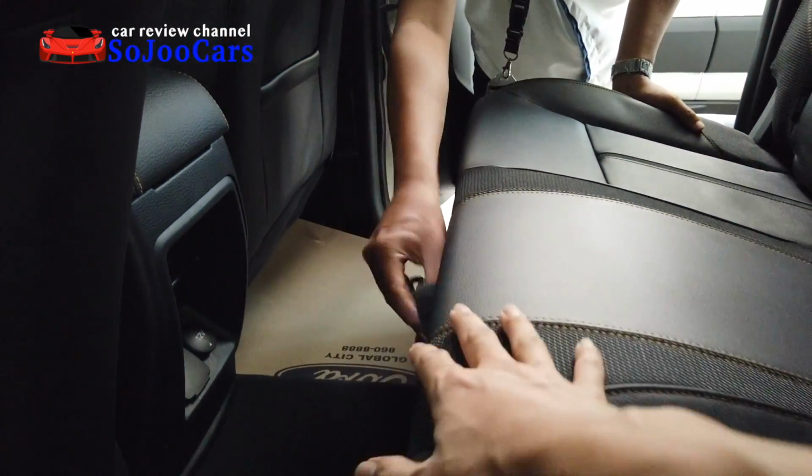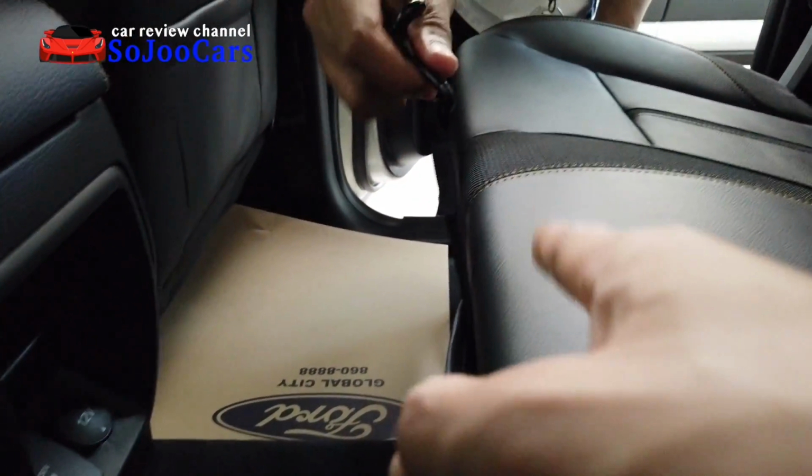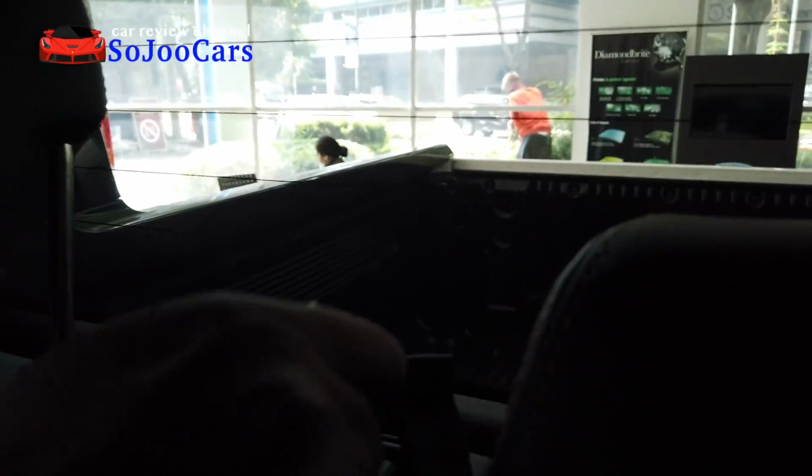So this is how you put up your bench type of second row seat. You need to pull that thing. First of all, this one which will release, then you pull that hook, and there's actually a place here where you can hook it up so it will stay up. And you also have two storage.